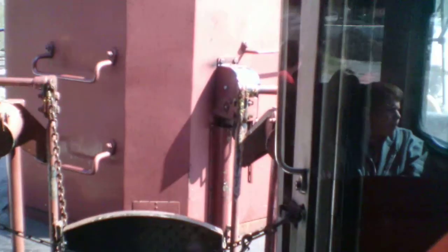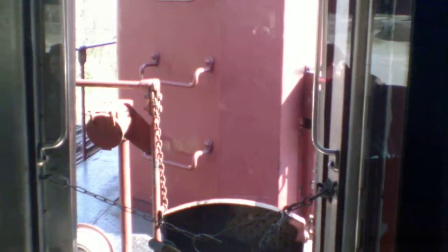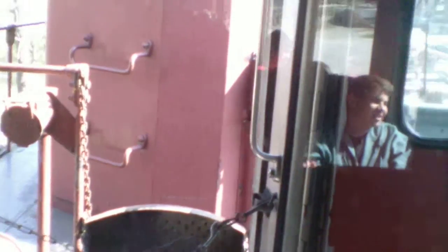Also wanted to mention about our depots that you're seeing today. The depot we just departed from, East Chattanooga, typical small town wooden framed station. It's not the original design, it is a reproduction. But it is typical of a small depot you'd see in a small town around the turn of the century. Even though it's not original, it does have some authentic components on it.